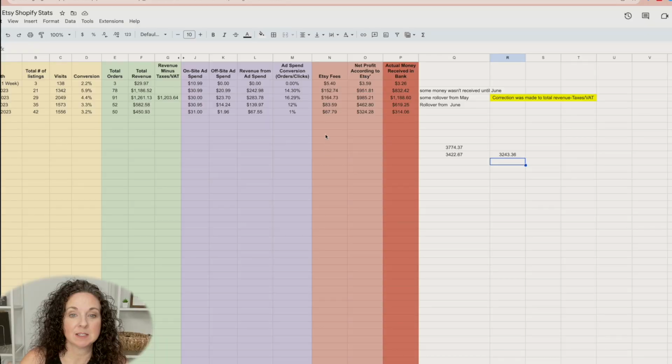And again, oh my goodness, I can't preach this enough. If you are going to drive traffic somewhere, drive it somewhere where they're not going to take all the fees. You guys, $67.79 in fees, $83.59 in fees, $164.73. So these are all the fees. Every month it changes depending on the amount of sales you're making. So if I look at the highest month, $164.73 in fees plus the ads. This is this plus this, okay?